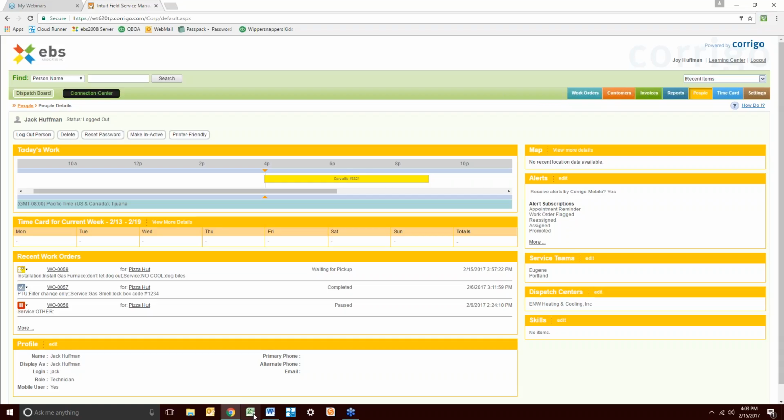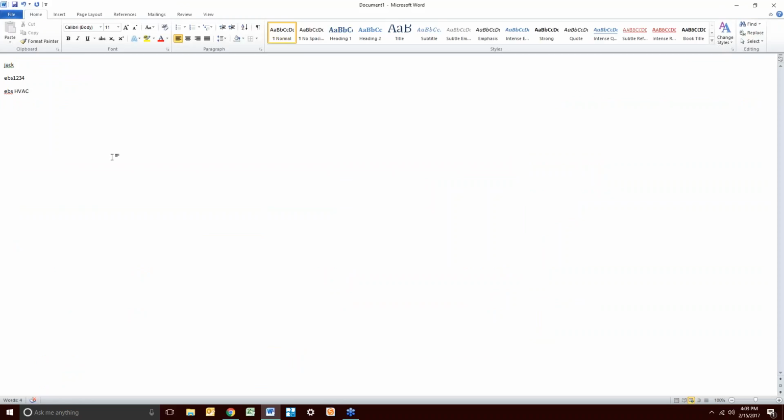Now it's saying invalid login. Pardon? What does it say? It says invalid login. No, it just says invalid login now. I literally just logged into my phone with this exact same information. All right, let me try it again.